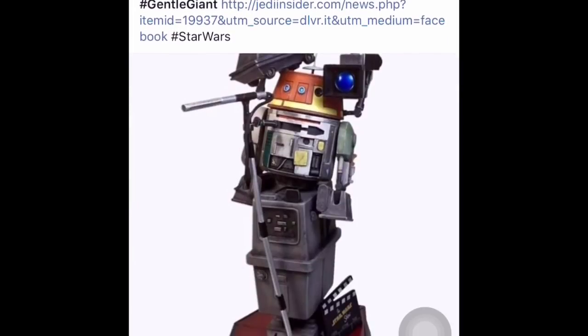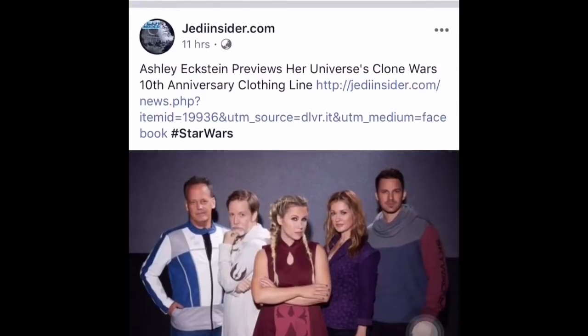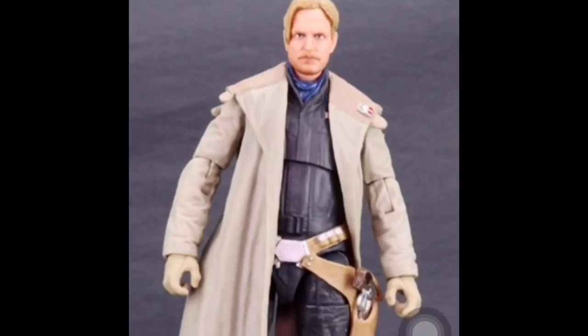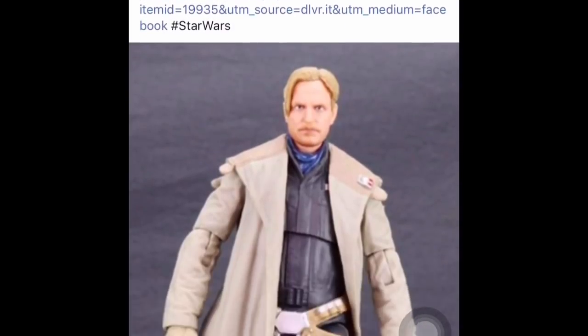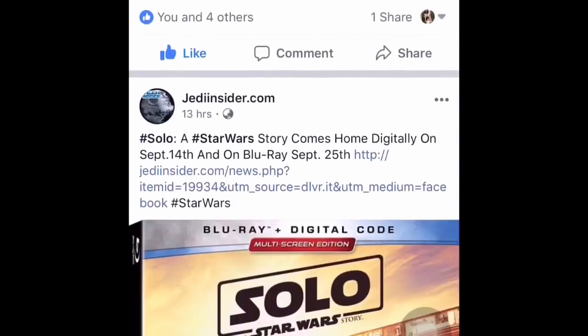So that's Star Wars. Wow, this is really nice. I love this Gentle Giant setup. Look at this, a commemorative statue. Star Wars show, that's really nice. That's really cool. Ashley Eckstein's clothing line, this looks great. You see Matt Lanter right here doing that Skywalker hoodie. Wow, looking great. Tobias Beckett. I want to review it, but I probably won't keep it.